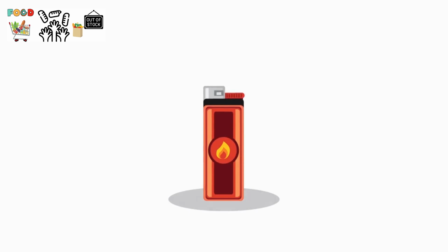For starting fires safely, whether it's for your camp stove, heater, or fireplace, long grill-style lighters are a must. They're much safer and easier to use than regular matches or pocket lighters.